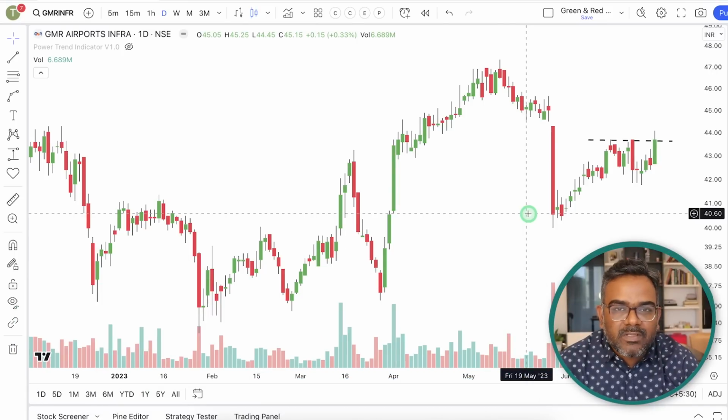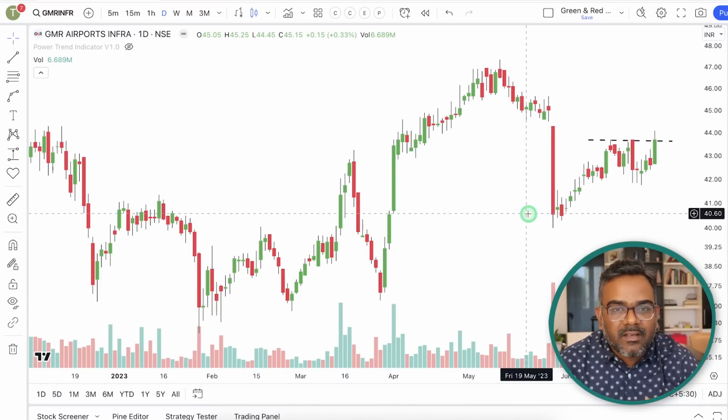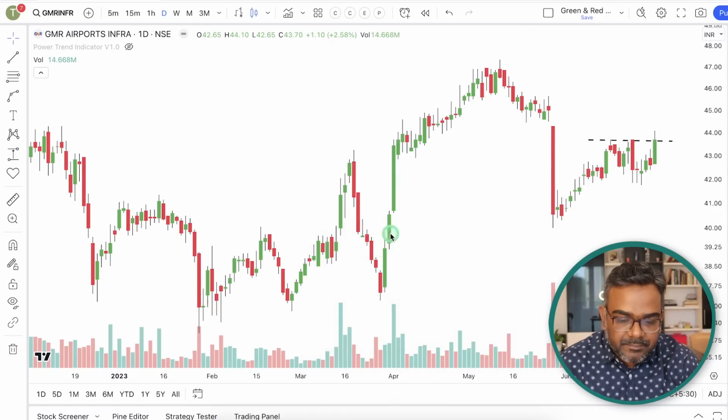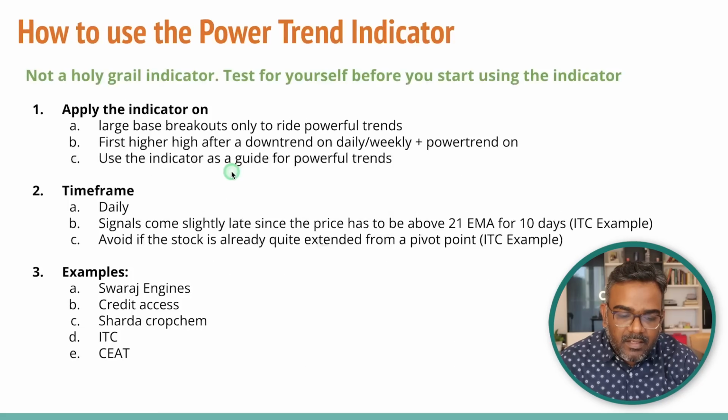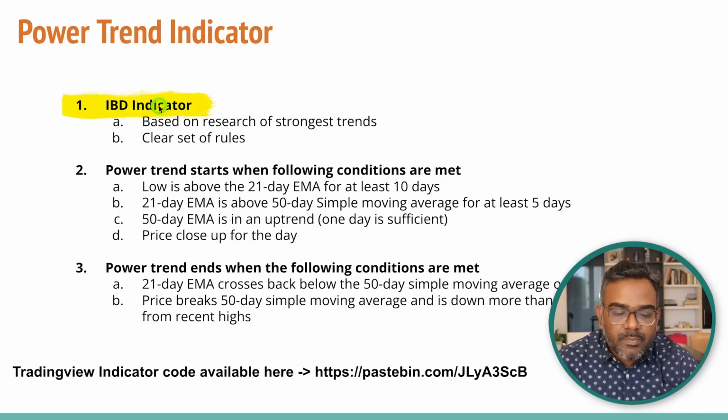Now the second part of the video is about the power trend indicator. Let's get started and understand how to use this power trend indicator, when to use it, and which indicator to use. So let's move on to the power trend indicator here. Now here, if you see, the power trend indicator is nothing but a trend indicator. As the indicator says, it's a clear trend indicator. Now, this was developed by Investors Business Daily. It's a US-based company.